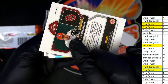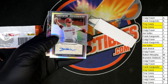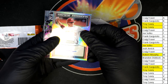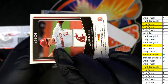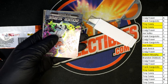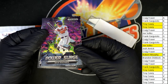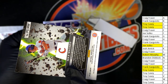There is another autograph. It's right here. It's a Zane Mills sixth autograph. Robert M. This one's for you, bro. Nice, Robert. Zane Mills. Washington State. Look at this one. Power Surge Parallel. Prizm. That's cool.